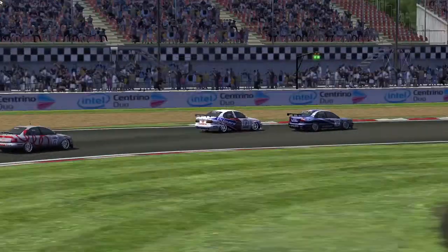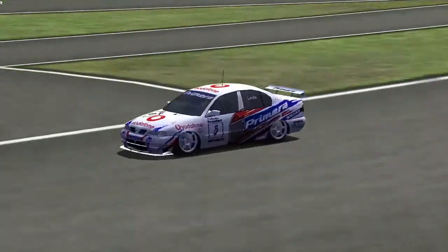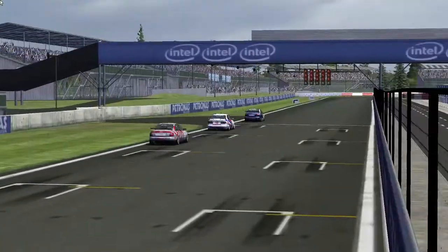You don't need to run away yet. And the Audi, look at that, it's right on their rear end now, and he's bringing the other Volvo of Potter with them, so it could be a 4-car battle for the lead here in the closing few laps. Never rule anything out in this race.